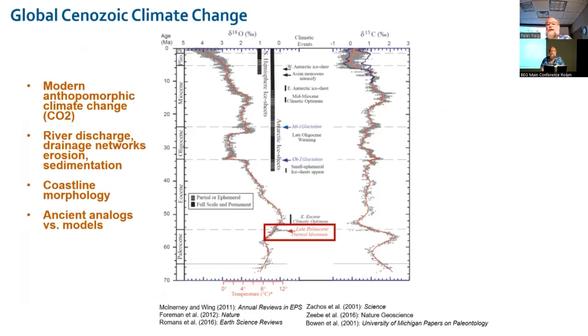And my next slide is just about that. During the Paleocene-Eocene thermal maximum, we had a global warming event, and there's a negative isotope excursion in carbon 13. So this is recorded in both biostratigraphy and in isotopes.